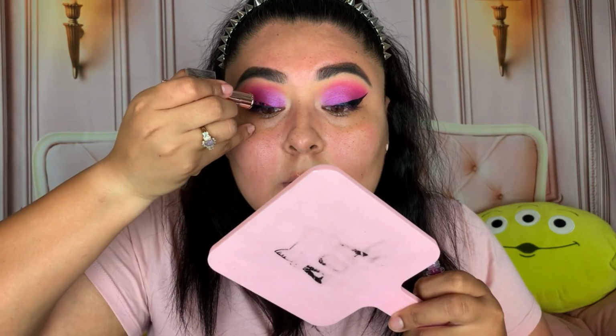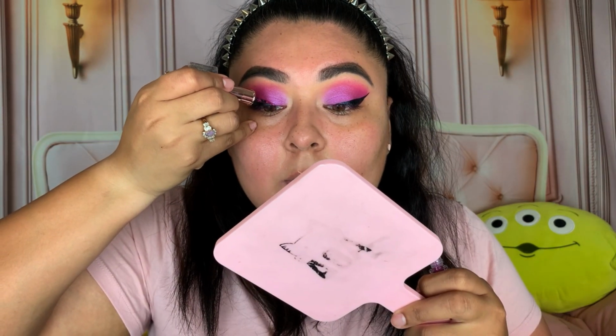For glitter, I'm going to go ahead and add a little bit over top my liner. This is a Romantic Beauty glitter liner in the shade 09. This is actually one that I got in a mystery box. So I'm going to apply just a little bit over top.